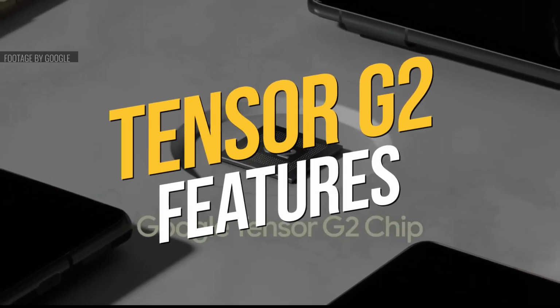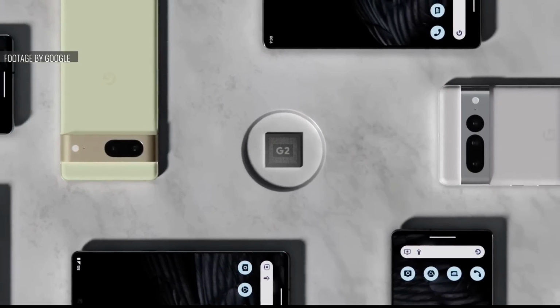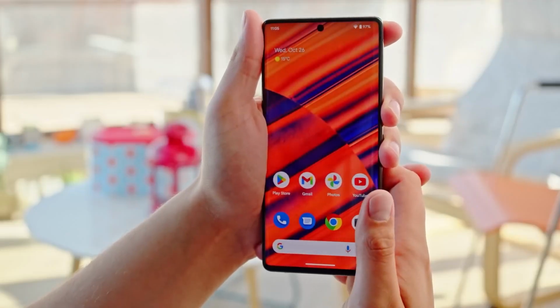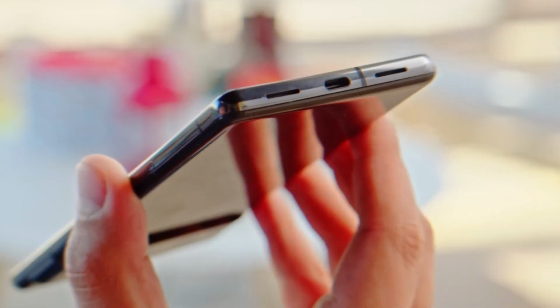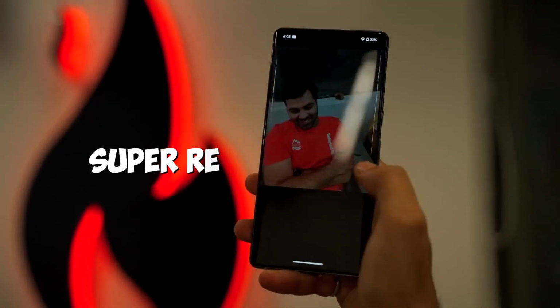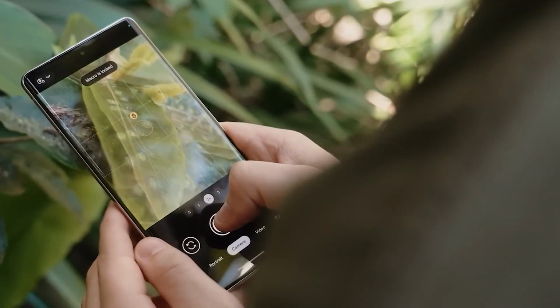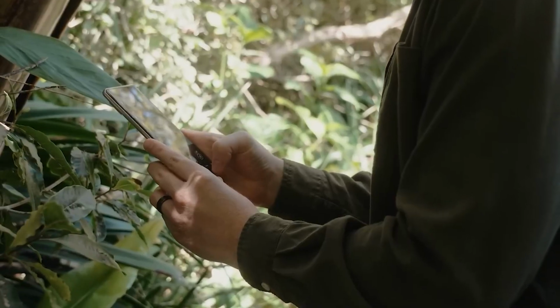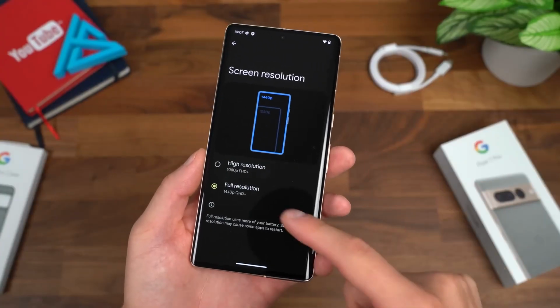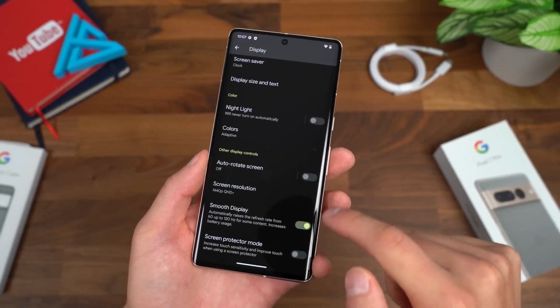Tensor G2 features. The Tensor G2 chip, which gives the phone its power, has enabled Google again to bring a plethora of software-based functions to the table. The chip enables some of the magic that may be performed by the camera, such as the super res zoom function and a more rapid night sight mode. The new photo unblur feature allows you to remove blur from any photo, and it has been extremely useful in repairing the blur on many older photographs as well.